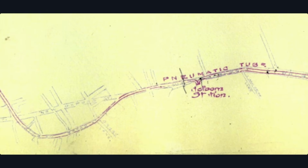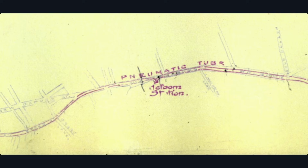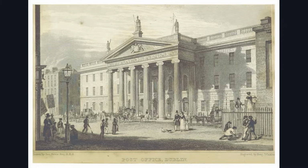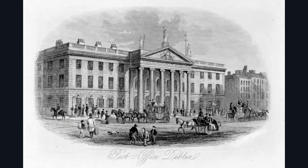So it looks like it runs underneath the roads, directly underneath them. So after a few resets and a mud flood later, anyway, this is the post office, and it's very, very grand. And there's another picture of it on the left hand side. And there's another picture. This is the one in Dublin. So they look very similar. They look identical, to be honest with you.